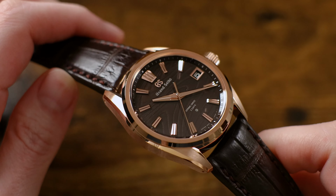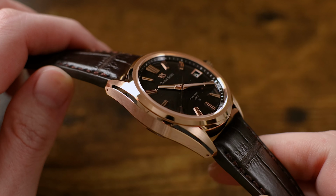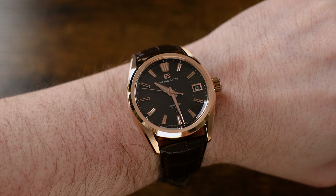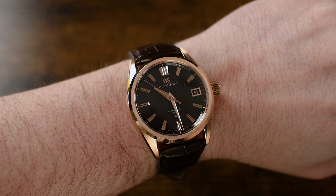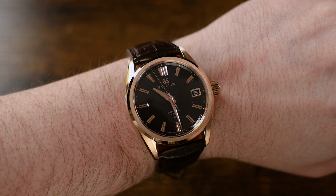As far as the basic specifications go on this one, it comes in at 40 millimeters in case diameter with a lug-to-lug length of 47 millimeters. It's about 12.5 millimeters thick, and it has a 22 millimeter wide lug spacing where the strap attaches to the case. I'd say that it's generally a good overall size with great proportions for most wrists.